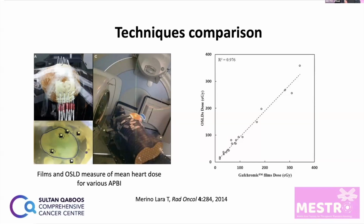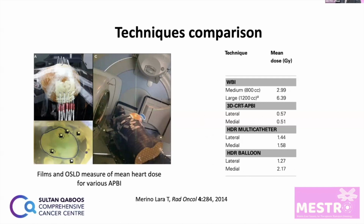But because you have the Darby publication, you can compare techniques on the same phantom, measure the dose, and correlate the dose to the risk of major cardiac event. And that's what we did in Canada. When you treat a patient with 50 gray in 25 fractions, medium breast size, the mean heart dose will be 3 gray, so we expect less than 1% risk of major cardiac event. If the patient has large breasts, you have 6.39 gray. So that's double, and that's probably not acceptable.